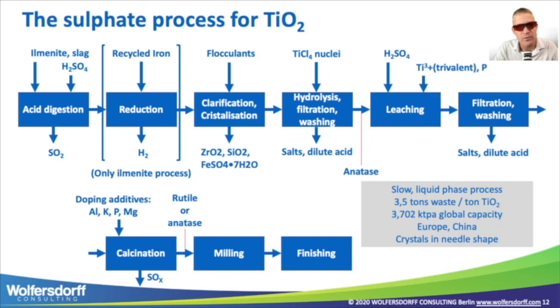Now, there's two variants of the sulfate process, depending on what kind of feedstock we're using. If we're using concentrated slag, we don't need to reduce the iron. If we have ilmenite containing iron-3, we need to reduce the iron by putting recycled iron into the process.